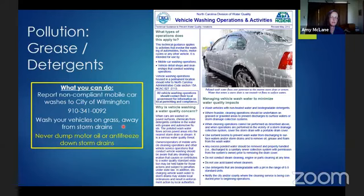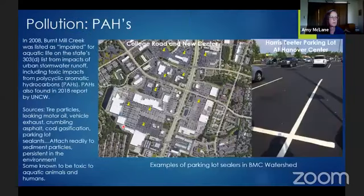They were on a public street. They set up right next to a storm drain, and they were washing all that detergent and grease directly into the storm drain that goes to the creek. So that's not legal. It's not allowed. And so you can call the City of Wilmington if you see anything like that, and they will come out and give a warning the first time, and the second time they'll fine people. And it's a pretty substantial fine. So if you're washing your vehicle, do it on grass and away from storm drains, and just like pesticides and herbicides, never dump any used motor oil or antifreeze down storm drains.